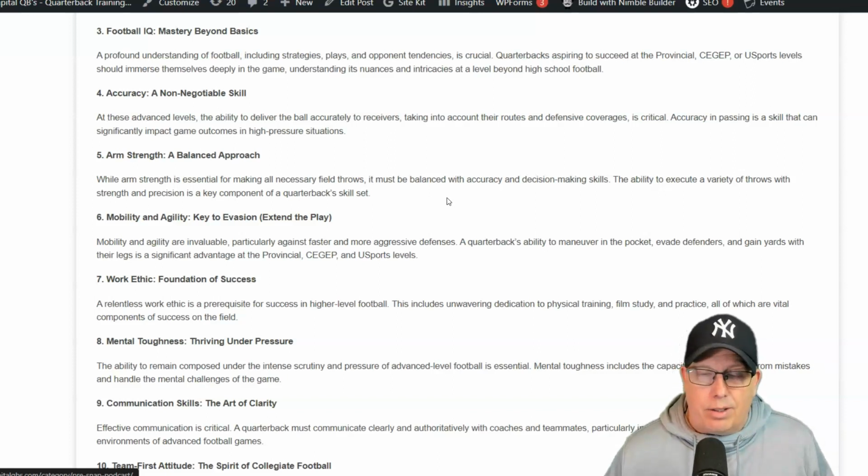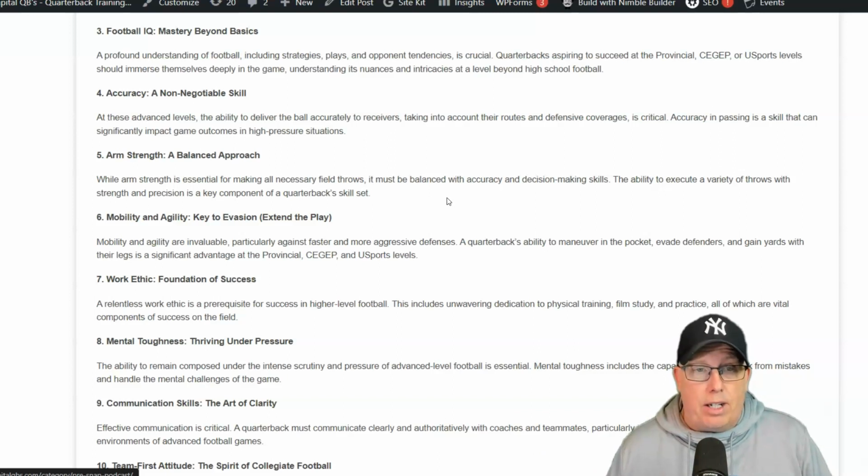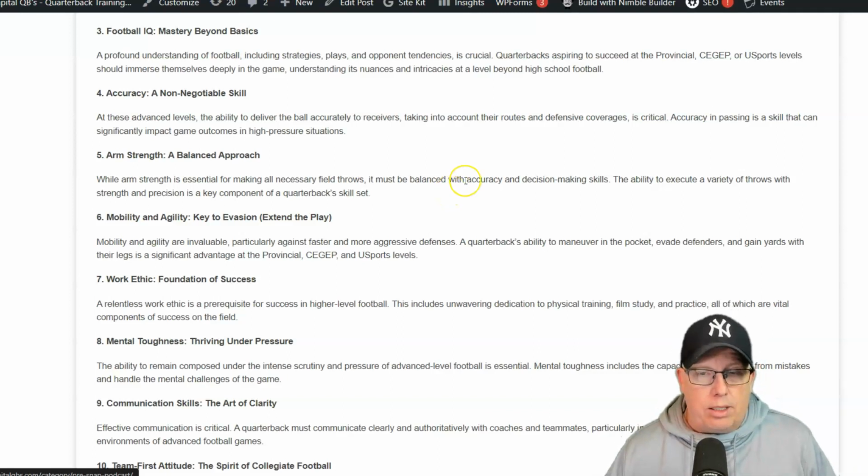Arm strength, that's one thing you're probably going to deal with a lot of quarterbacks. Some are just gifted, strong by nature, but if you don't have a strong arm, there are things you can do to work on that. Mobility and agility, extend the play, like I said. You've got to be mobile as a quarterback. You've got to be athletic to a certain extent.